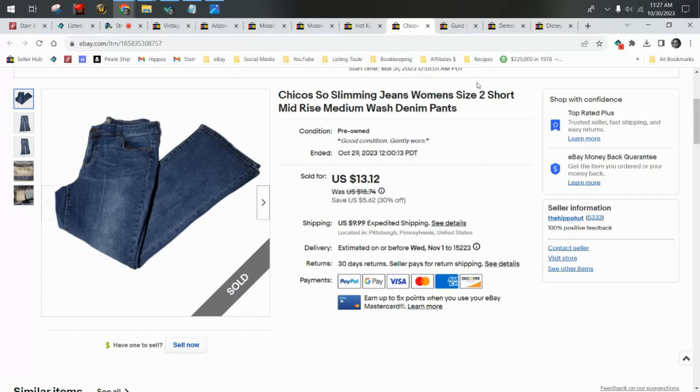And my rule on their jeans anymore, I only get the So Slimming and the So Lifting lines. And I do well with those. I pay 99 cents for them at Salvation Army or Goodwill. These sold for $13.12 plus 10 shipping. So you still can get about 25 to 30 all in for Chicos.